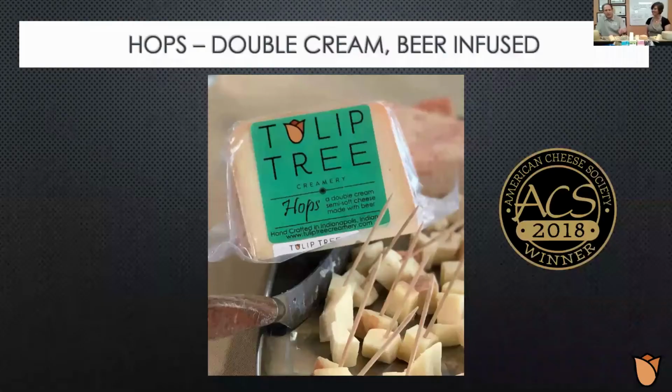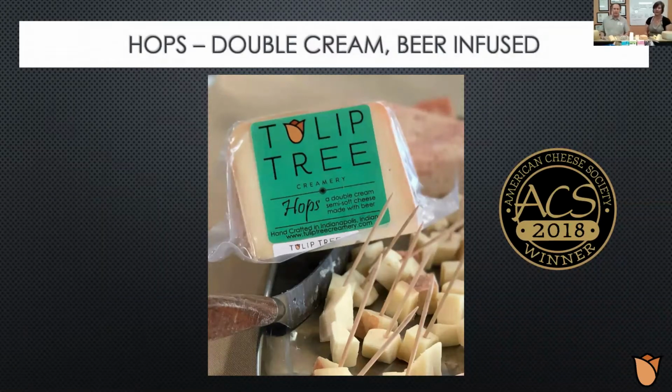So I already mentioned the hops. I was talking about the wheels. That's this one. It's about a 4-pound wheel, and it's a double cream. What we do is we work with brewers, a lot of it with local brewers, and it also won a first prize at the HES a couple of years ago when I entered.